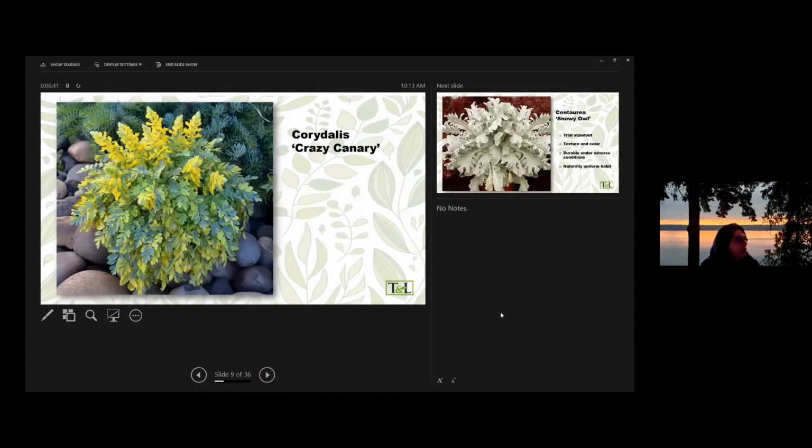So I do have Corydalis Crazy Canary, and I realize I don't really have notes on it. I think we're sold out, unfortunately, but gorgeous foliage on that, beautiful flowers, and we'll be looking at adding this into our production, and would love to hear some feedback from you on that plant.